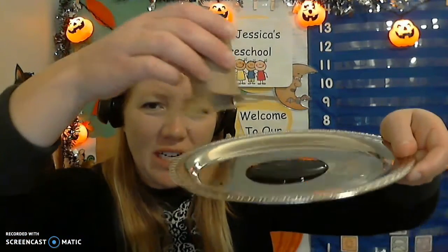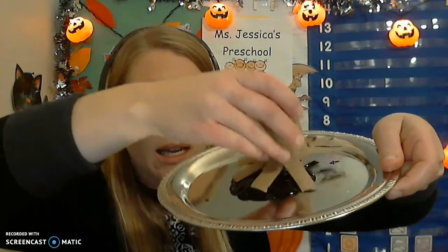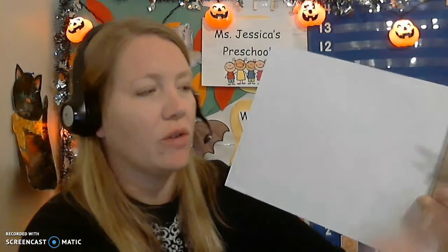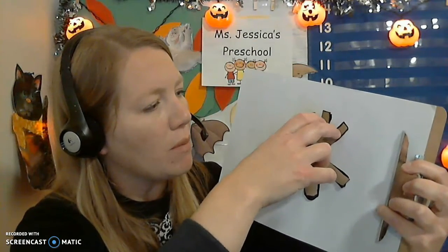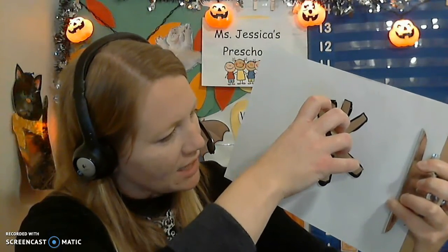And what you're going to do is you're going to dip your tube in the paint. Now make sure that all the parts get full of paint. Okay, now I have a white piece of paper here. Oops, that's my clipboard. I put it on a clipboard so it's easier for me to show you. And I'm going to push down my tube onto the paper, and I'm making sure all of the legs touch the paper, and I'm going to pull it back up.